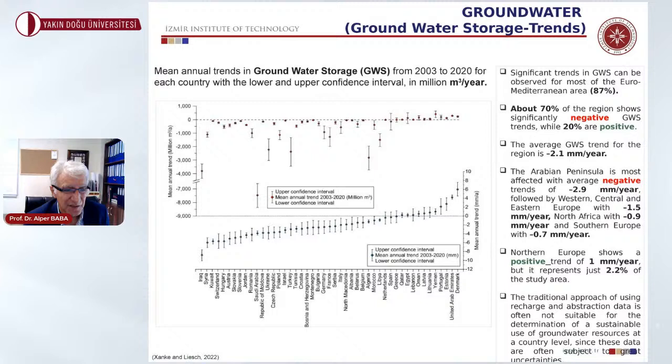And then generally, if you look at all of this data, about 70% of the region shows a significantly negative groundwater trend, while 20% is positive. And then the groundwater trend for the region is about minus 2.1 millimeters per year.